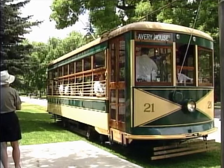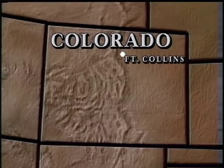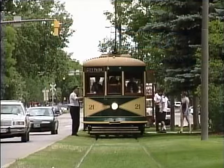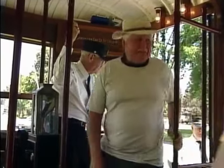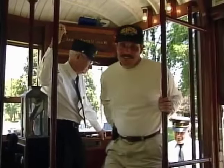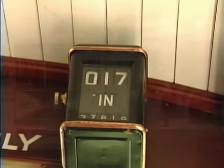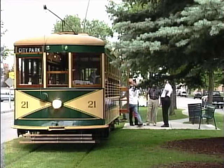Railroading in Colorado is not limited to trains running through the mountains. In the northern Colorado city of Fort Collins, the restored Fort Collins Municipal Railway offers a 3-mile round trip along original right-of-way down Mountain Avenue. Let's hop aboard here at House Street and take the streetcar to the stop at City Park.